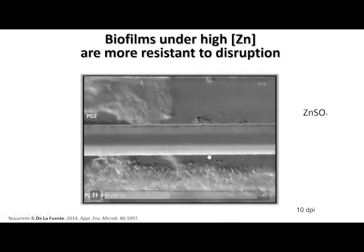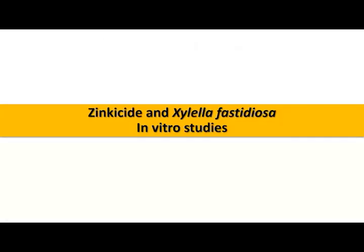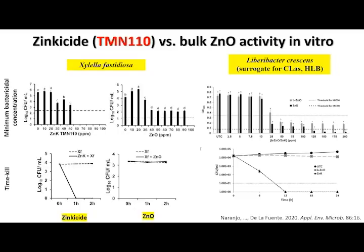So we never tested zinc sulfate in the plant, but we were discouraged from considering it as a possible control method. But when we started working with StratEdge on this nanoparticle, I'm going to talk first about the formulation called TMN1110, in red. We compared its activity against bulk zinc oxide, the non-nano formulation of zinc oxide. This work was done by my student Ever on Liberibacter crescens as a model for HLB. He defined the MIC concentration and the time to kill, how long it takes.